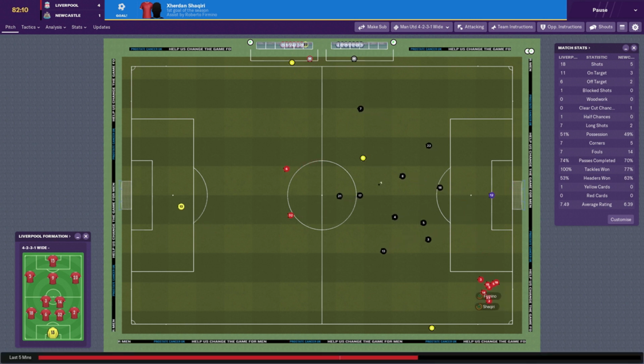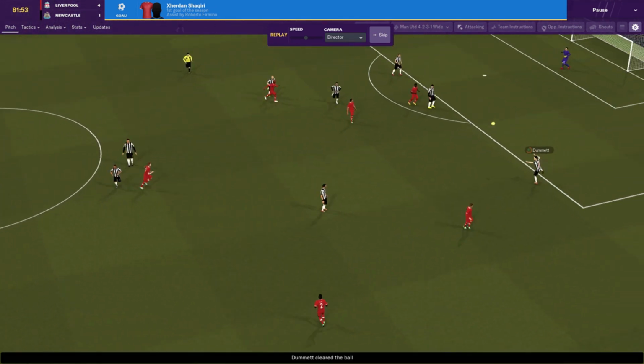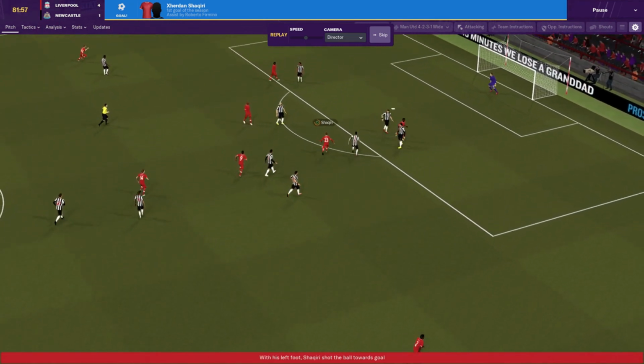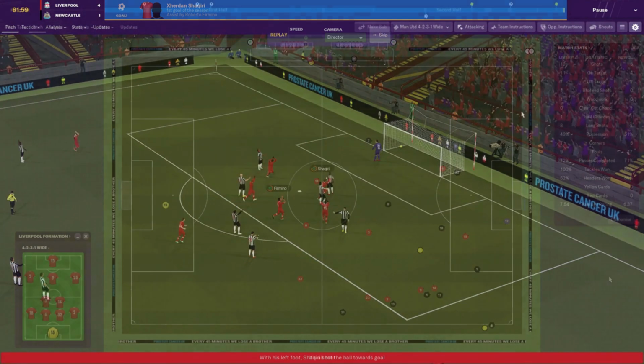Just shows you the gulf in class between us and the teams in the top 6. Henderson, lovely switch out to that right hand side, but we get it cleared. Don't do enough with it in that second phase. Falls to Shaqiri, and it's 4-1 now to Liverpool.